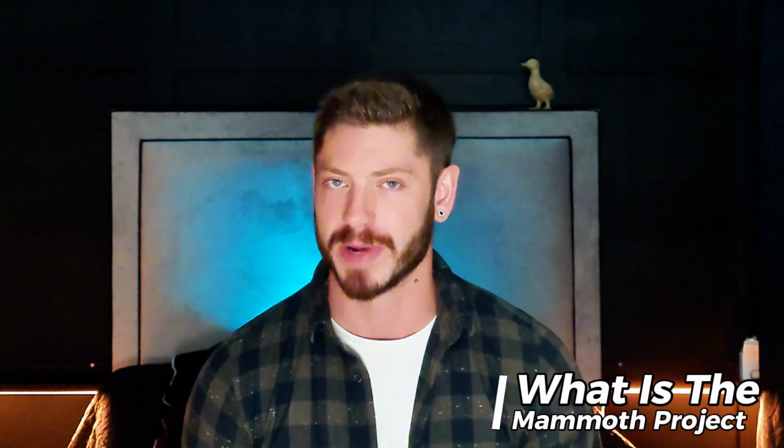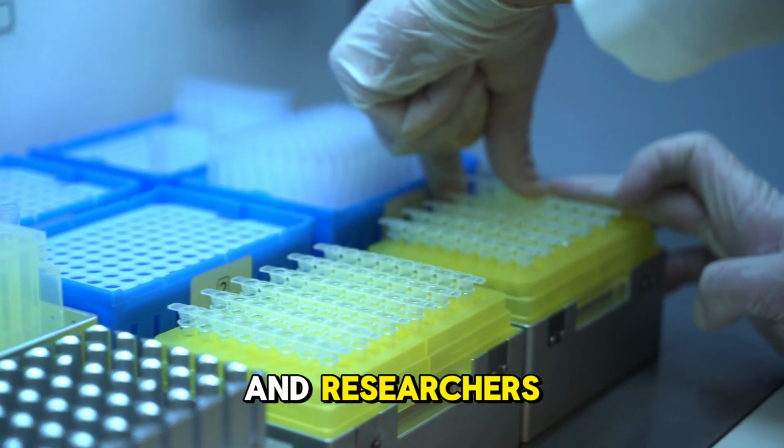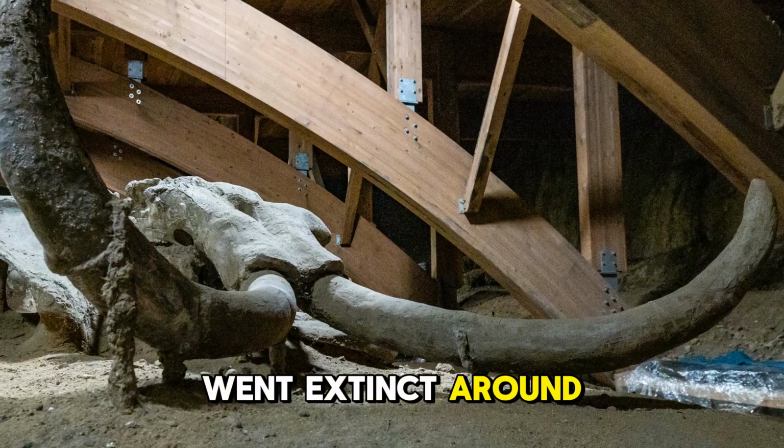So what exactly is the Mammoth Project? Well, it's one of the most exciting and ambitious scientific undertakings of our time. The Mammoth Project is led by a group of geneticists and researchers who are on a mission to bring back the woolly mammoth, a species that went extinct around 4,000 years ago. But we're not just talking about cloning a mammoth, the goal is much more complex.